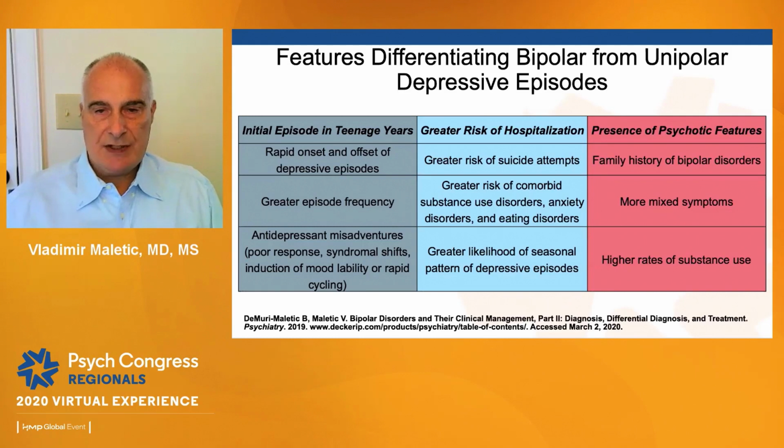Individuals who suffer from major depressive episodes associated with bipolar disorder also have a greater risk of substance use. They have a greater risk of attempting suicide. They have a greater likelihood of exhibiting anxiety symptoms and eating disorders.